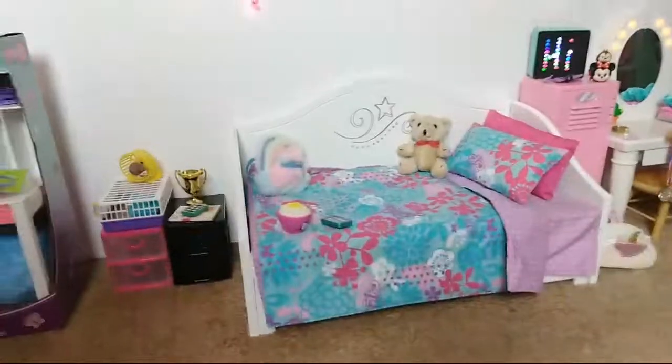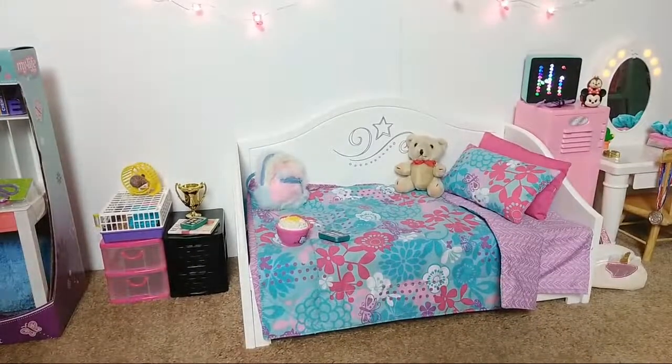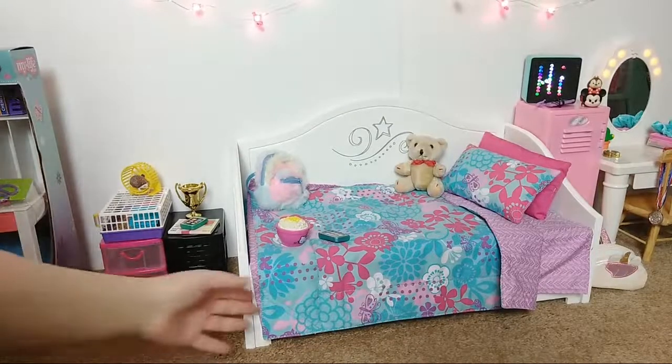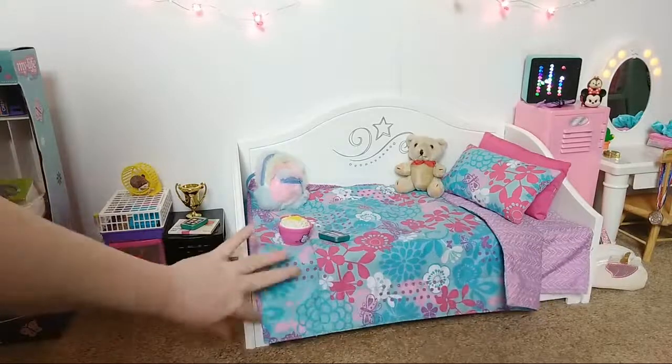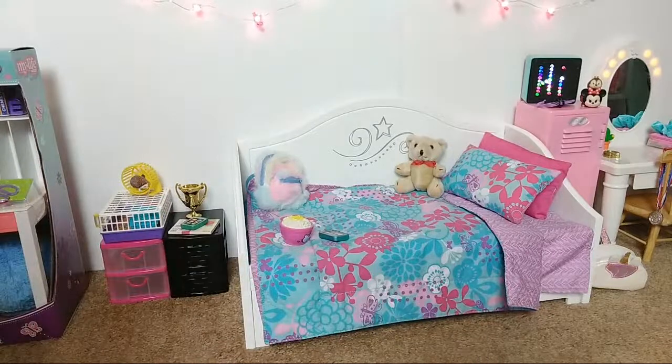So we are going to start here in a second with some American Girl stuff. Hi, Vanessa! How are you? I know, I love this room. It actually has a trundle bed, so that bed pulls out, too, because we're going to do like a little sleepover for the girls.